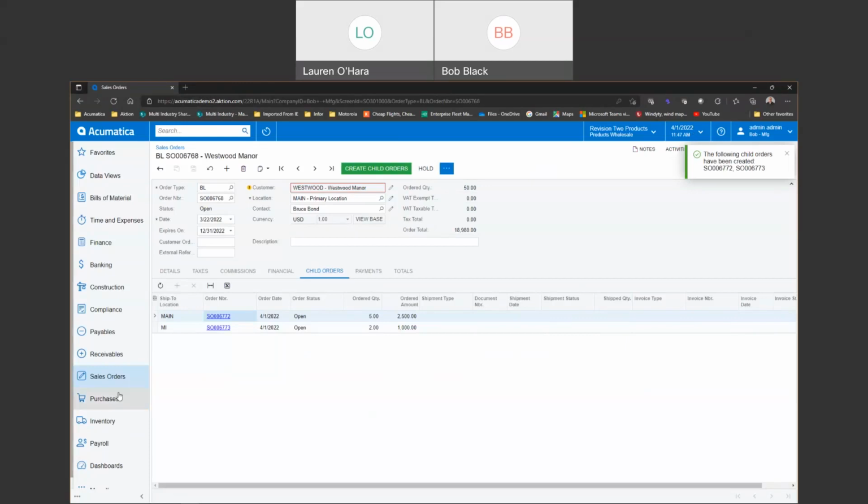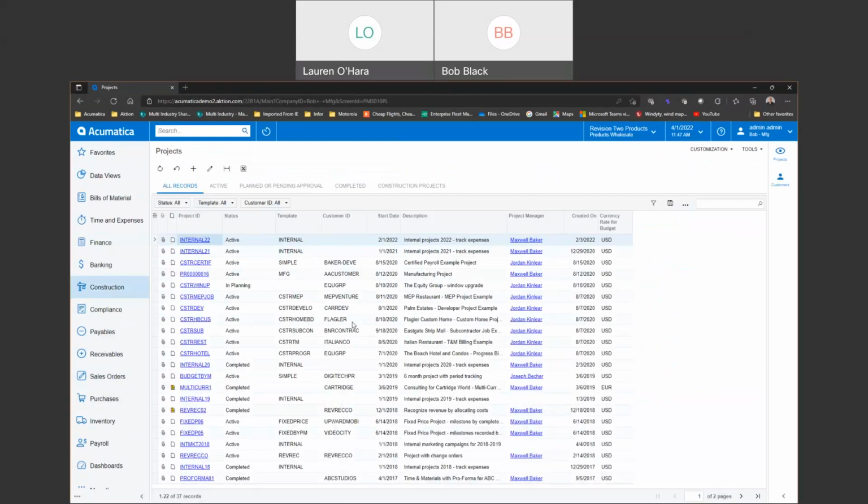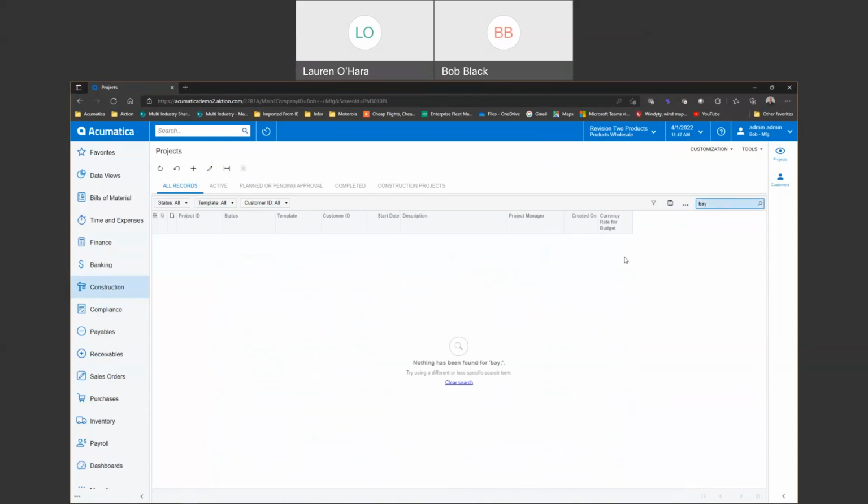Okay, so now we're going to go over to construction and we're going to look at projects. The thing that we're going to show you here is a new capability. These fields were there, but it is now available as part of this new release and some of the feature function. So we want to go to, what was the hotel here? In our demo data, here we are.